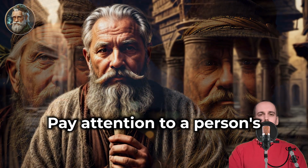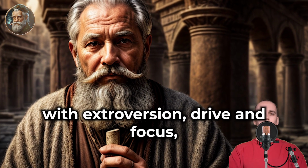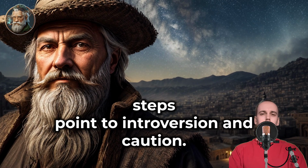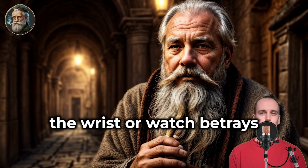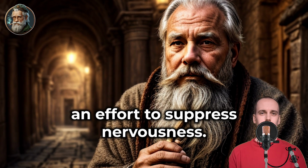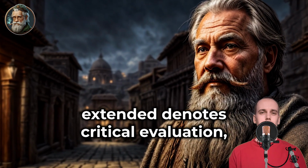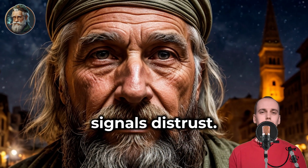Pay attention to a person's overall gait. Faster, longer strides usually correlate with extroversion, drive, and focus, while shorter, more tentative steps point to introversion and caution. Repeatedly touching the wrist or watch betrays an effort to suppress nervousness. That finger-to-cheek pose with the pointer extended denotes critical evaluation, while the chin resting on finger signals distrust.